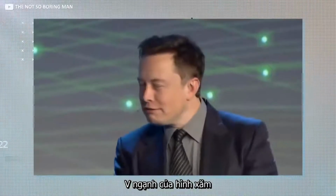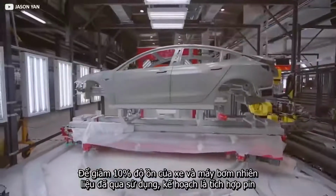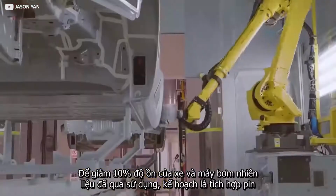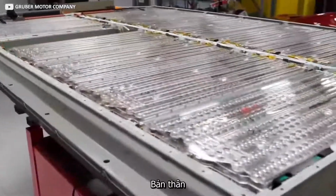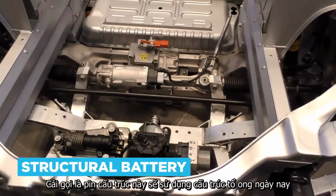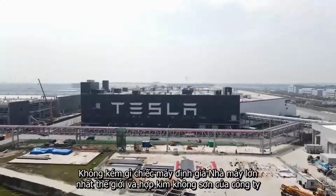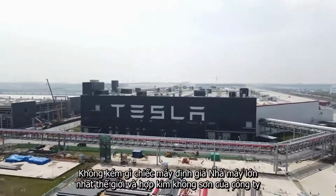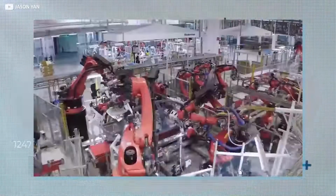The fifth prong of Tesla's approach is the most striking of all. In order to reduce vehicle mass by 10% and use fewer parts, the plan is to integrate the battery cell into the body of the car itself. This so-called structural battery will use a honeycomb structure to keep light and strong. With nothing less than the world's largest factory casting machine and the company's own patented alloy, Tesla will integrate its new battery into the car chassis itself.